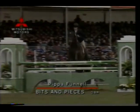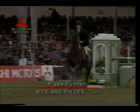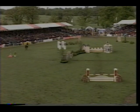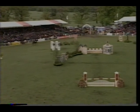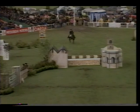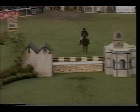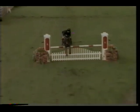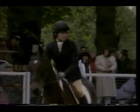As the competition drew towards its climax, the tension was mounting because it was obvious that this was a fairly difficult show jumping course for these horses who had been so pumped up for the cross country the day before. Always difficult to bring them back to fences that knock down. And with 5 penalties, 4 a knockdown and 10 for a refusal, you couldn't afford any mistakes. Pippa Funnell here on Bits and Pieces, going well at this point. The horse showing plenty of enthusiasm.